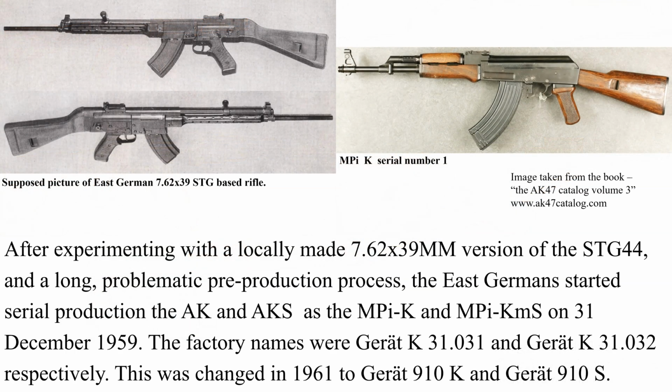After experimenting with a locally made 7.62 by 39 millimeter version of the Sturmgewehr and a long, problematic pre production process that was so bad they made factory workers pay for rejected receivers, the East Germans started serial production of the AK and the AKS as the MPi K and MPi KmS on the 31st of December 1959.